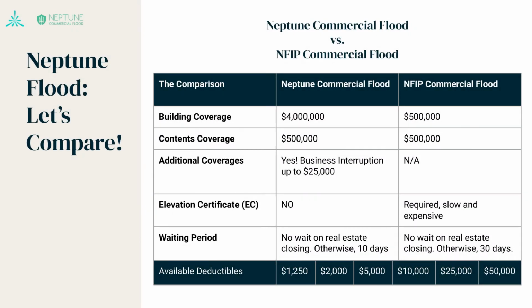Now, let's compare Neptune Commercial Flood versus NFIP Commercial Flood. As you can see from this graph, there are some major differences. Neptune Flood offers up to $4 million in building coverage, while NFIP only offers up to $500,000. NFIP offers zero additional coverages, while luckily Neptune's got you covered with up to $35,000 in business interruption.